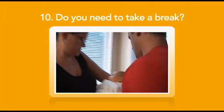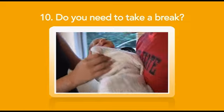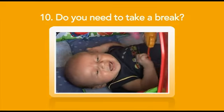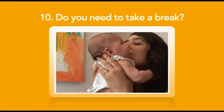10. Do you need a break? Give your baby to someone else. If you're on your own, put your baby down in a safe place and take a break. Try again a few minutes later when you are calmer.